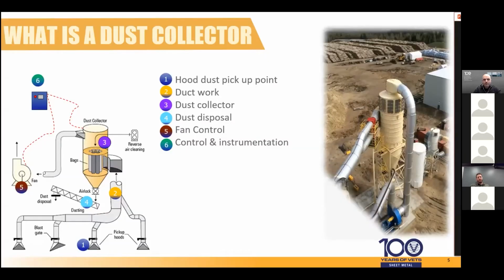So enough of who VETS is. Let's dive into what a dust collector is. I'm assuming everybody is a bit familiar with ductwork. I'm not going to lose everybody when I say a ductwork or a hood. But let's go into the components related to a dust collector.